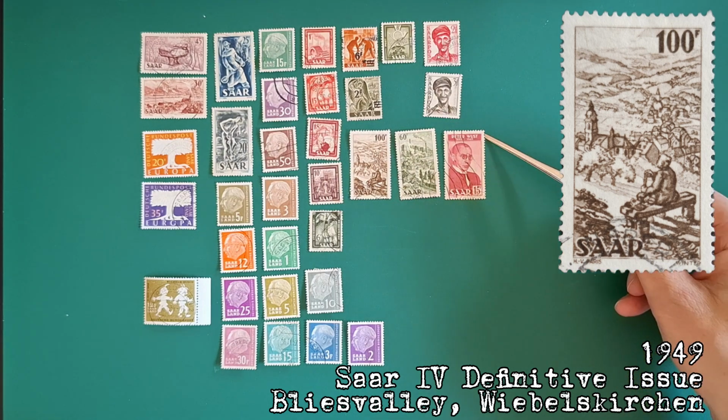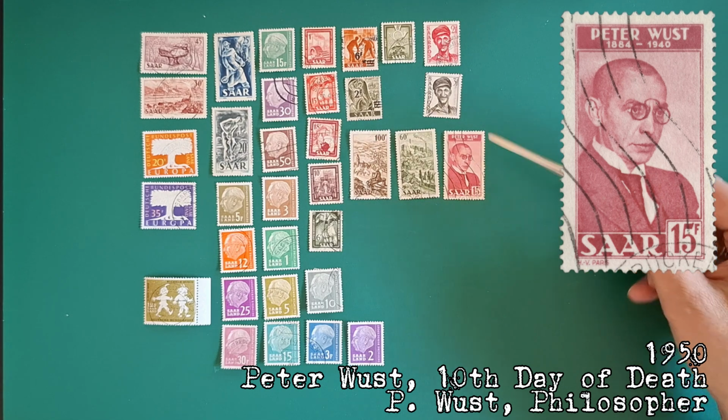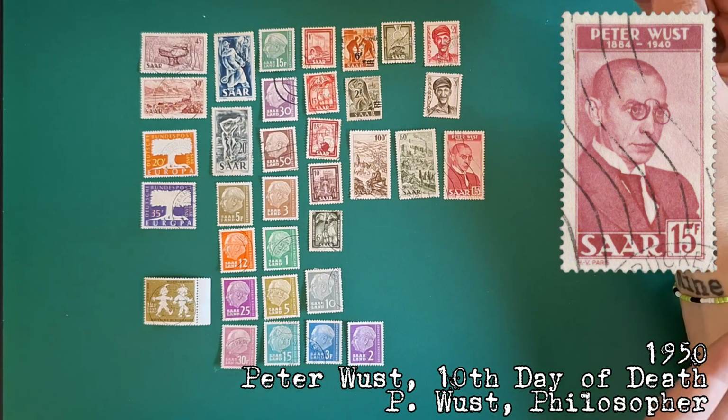So yeah, Peter Woest, 1864-1940. Not sure who he is. So yeah, we have a nice set of cancelled stamps. So some duplicates, but that's okay.